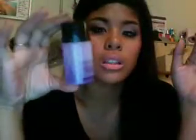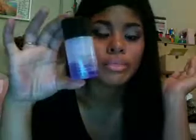And lastly, Sephora's nail polish remover. This one is $4. But it works good.